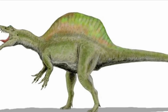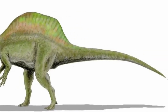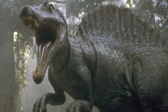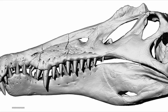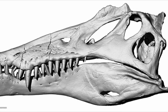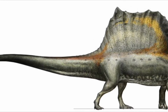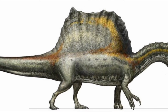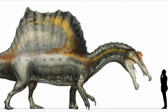Later, in the 90s, paleontologists looked at Spinosaurus relatives. In the early 2000s, Spinosaurus got a longer skull and a more upright posture. In the 2010s, a skull was found. In 2014, a paper was published. Spinosaurus now had a quadrupedal stance with short back legs and a more squarish sail.